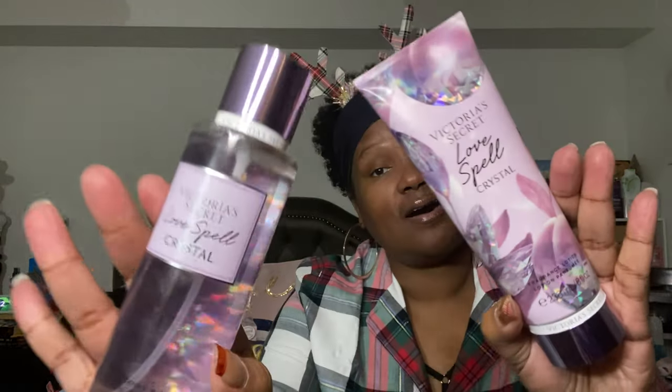All right, y'all. So, if y'all know me, y'all know I love me some love spells. So, boo-boo, I had to get me the Love Spell Crystal. Yes, yes, yes. I'm excited to try this. And the keynotes are glowing apricot, iridescent woods, Love Spell beans with crystal energy. So yes, y'all. Okay, so let's smell this thing. Berry Elixir going over there. Mm-hmm. Let's see what Love Spell is talking about.